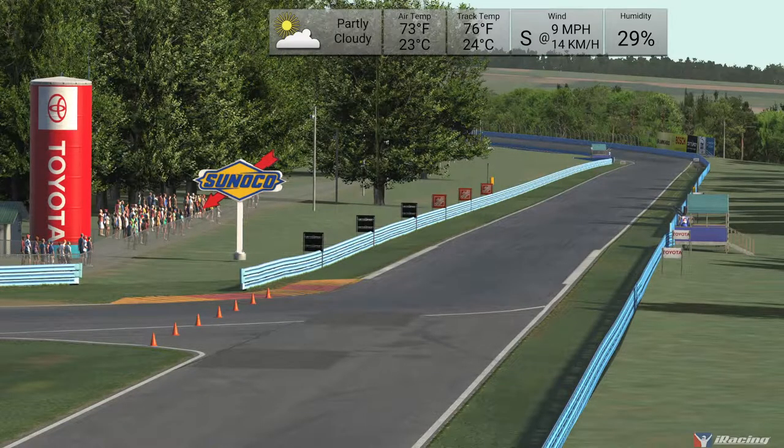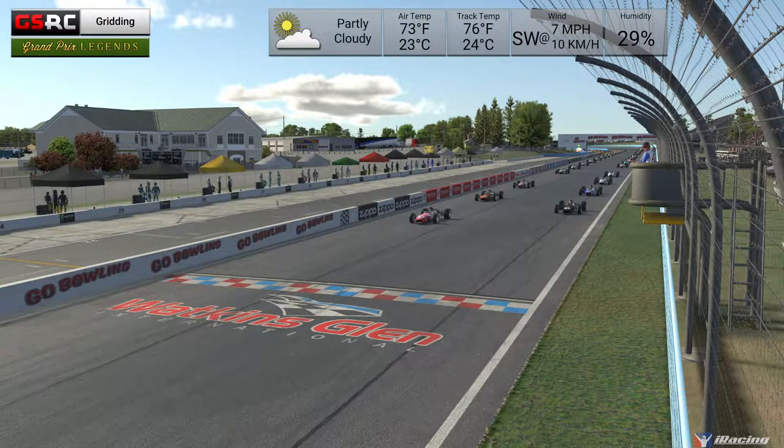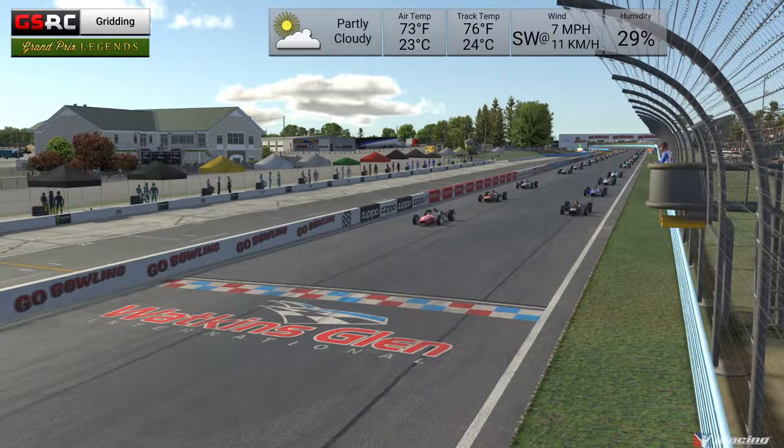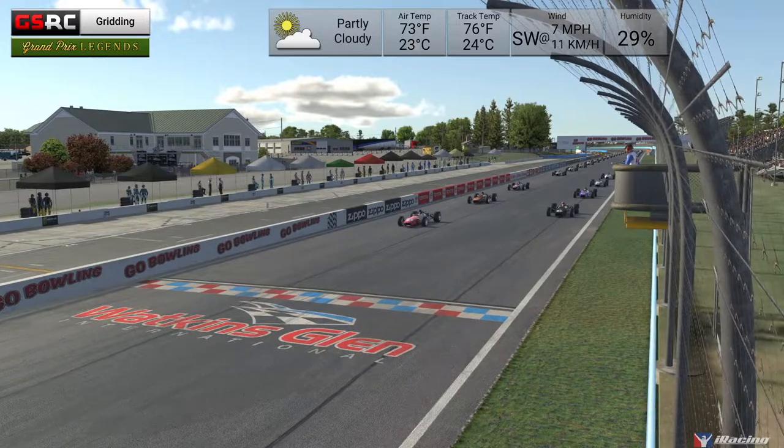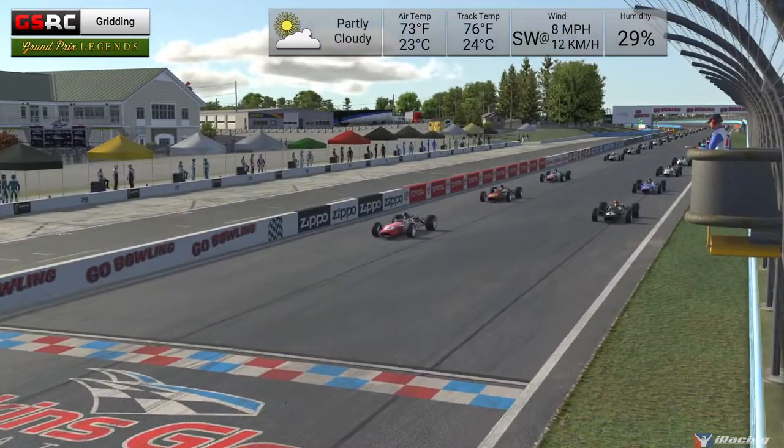What a season opener we got on our hands, Joey. The weather is nice, the sun is shining. We got lovely cars here, great drivers, great atmosphere. Let's go. Yes, great atmosphere. Looking at that air temp, 73 degree air temp, 76 degrees on track. Pretty calm and cool out there.